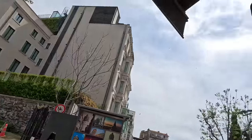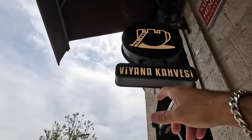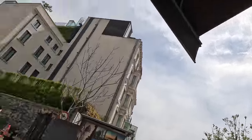And it's the same place, which is called Viyana Kahvesi, which literally means Vienna coffee, like the city, Vienna. And you can actually get a little bit better prices in different branches. So here is really touristy, so they have a little bit higher rates too. Let's finish the tea and then we are proceeding further.